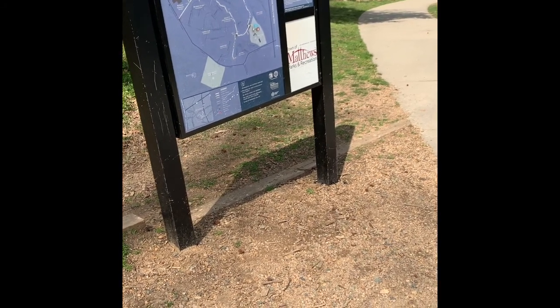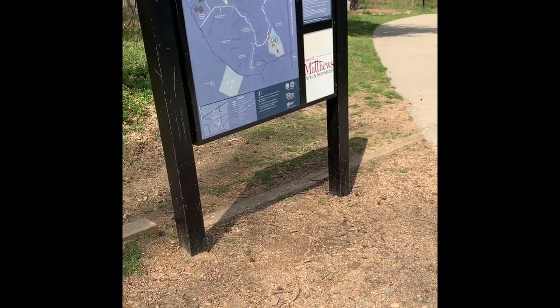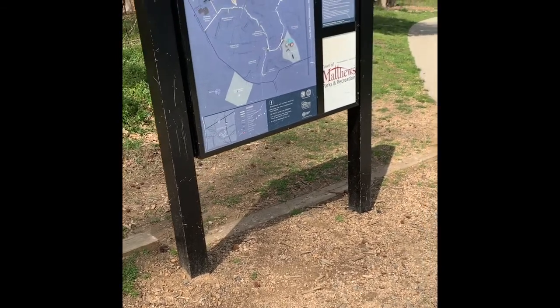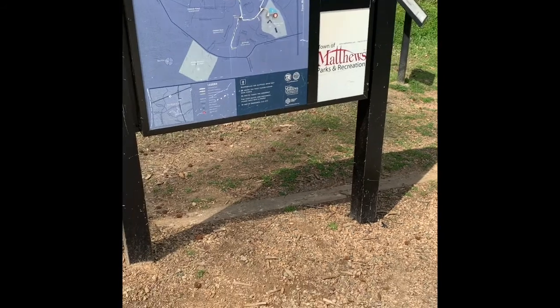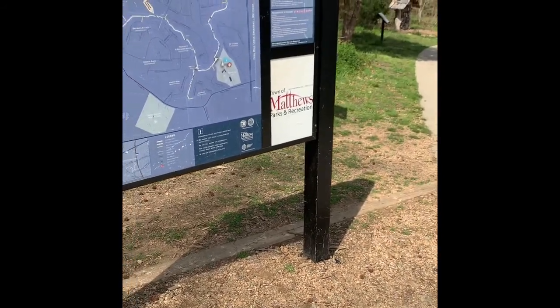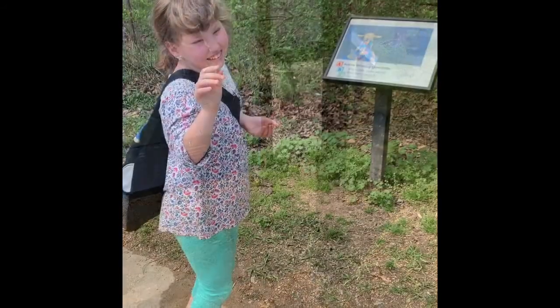Hey moms, we are about to start our proportionate solar system. We're going to be following the path, 4 Mile Creek Greenway, starting at Squirrel Lake Park. I'm right near the pond, so follow along.